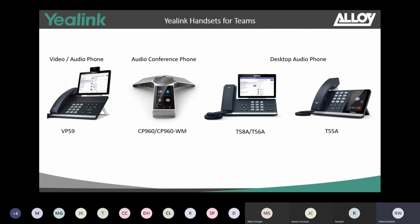So very, very easy to migrate from an office space to a home space, which enables people to have that continuity, continue using the device that they're normally used to using. And if they're using a headset in conjunction with the handset, they can continue to use that as they normally would have. So this is a simple, easy way to migrate across to a home-based front if you've already got a phone that you've been using in the office.